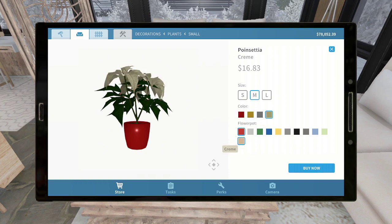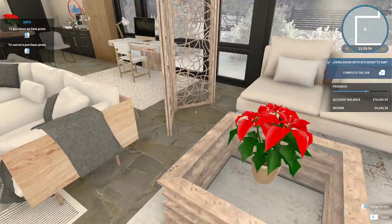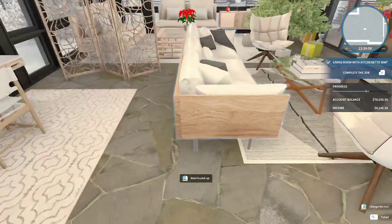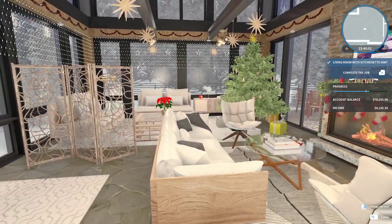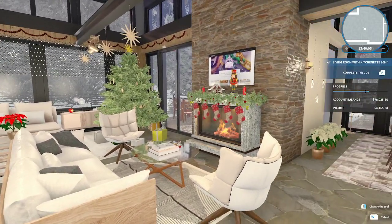So it would either be this. Let's see how it looks. I don't know. I mean, it may just be like, what? What's that red doing there? I think it needs to be there.